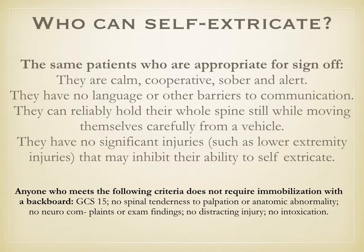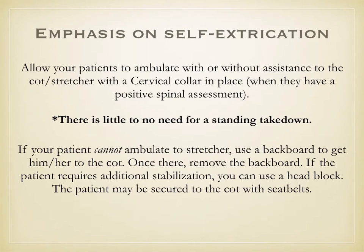Anyone who meets criteria such as a GCS of 15, no spinal tenderness, no neuro complaints or exam findings, no distracting injury like we mentioned above, and no intoxication do not necessarily require immobilization with a backboard. Okay, so these points just emphasize what you're already doing. It just gives you a little bit more leeway in terms of utilizing a backboard as well as utilizing the ability to let patients self-extricate, and it allows you to defend yourself in these cases.